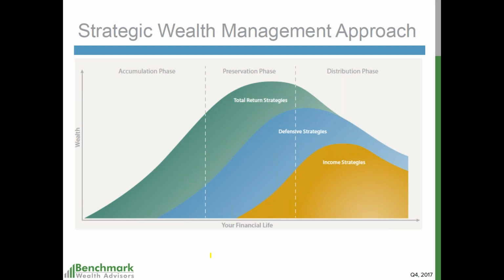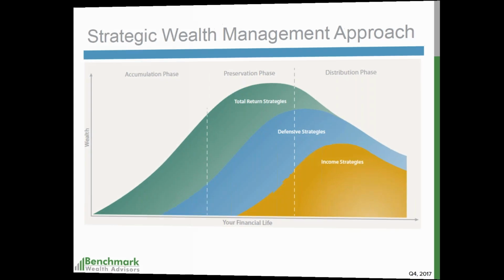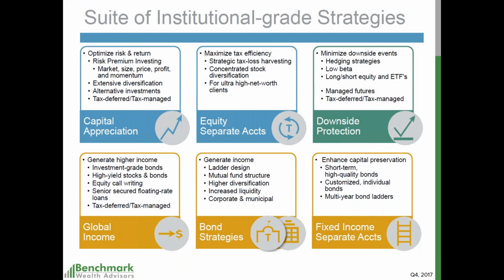So what does investment accumulation or wealth management, what's that approach look like in the long term? In the beginning, you have an accumulation phase. Hopefully the managers you're working with have the ability to make some adjustments in the portfolio. It can get you more of a broader institutional type allocation. Moving into a preservation phase, obviously you may be moving the portfolio more away from an equity exposure to more defensive strategies or even income, depending, and then obviously the distribution phase. So this is the way that we view it. The suite of strategies that we offer to clients.